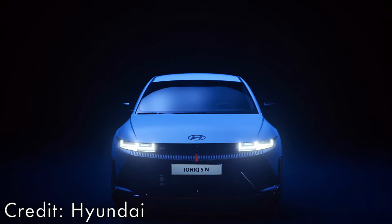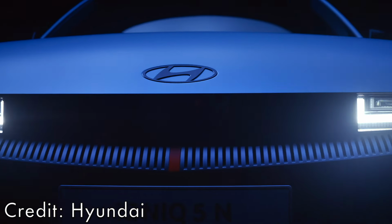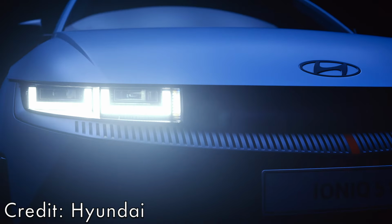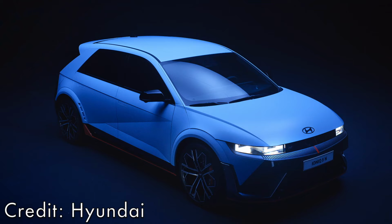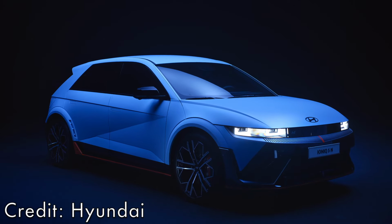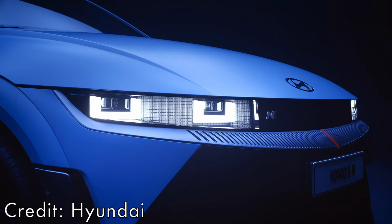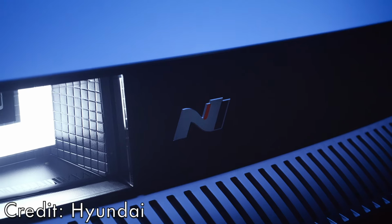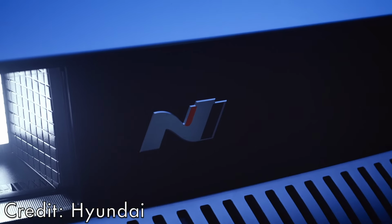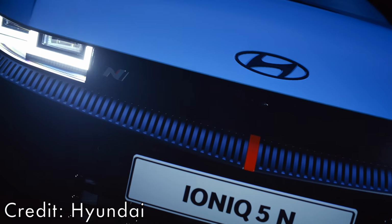Okay, so you get LED lights, high beam assist, 21-inch forged alloys, alcantara bucket seats, heated and ventilated front seats, heated outer rear seats, heated steering wheel, 12.3-inch touchscreen, 12.3-inch digital driver's display, BOSE premium sound system, keyless entry, climate control, drive mode and N mode button, head-up display, wireless phone charger, N Active Sound Plus, front and rear parking sensors, reversing camera and smart cruise control.